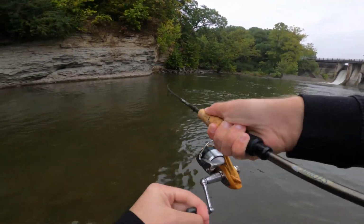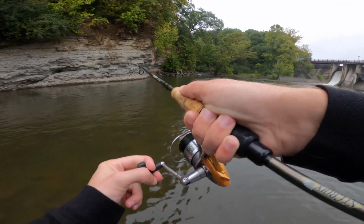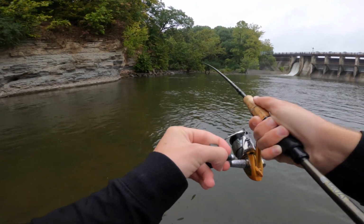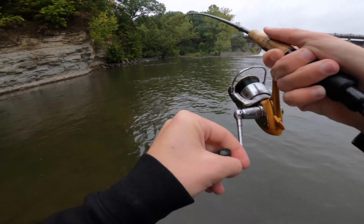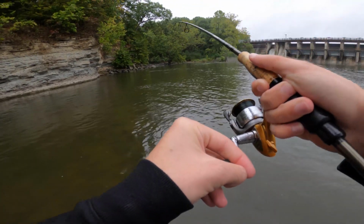That's a fish. That's a nice fish. Oh my gosh. Oh my goodness. What is this? Just jumped out of the water a bit. Let him go a little bit. Oh man. I want to see this fish so badly.